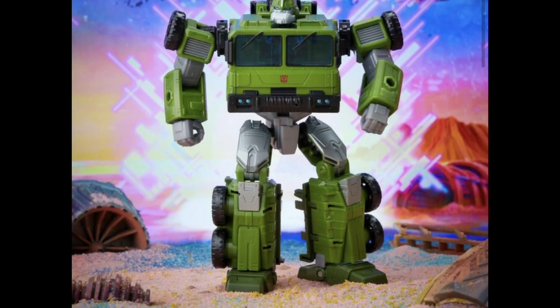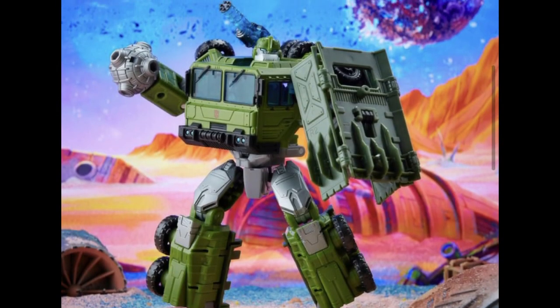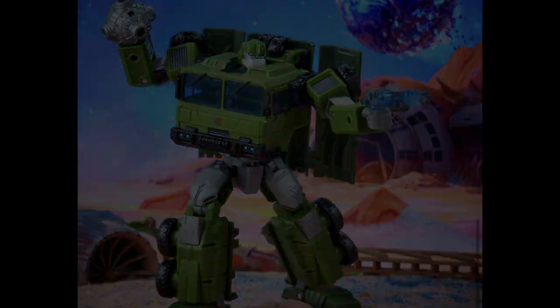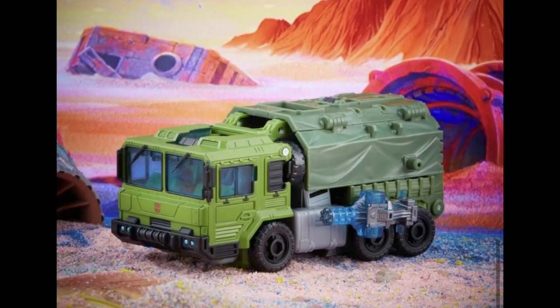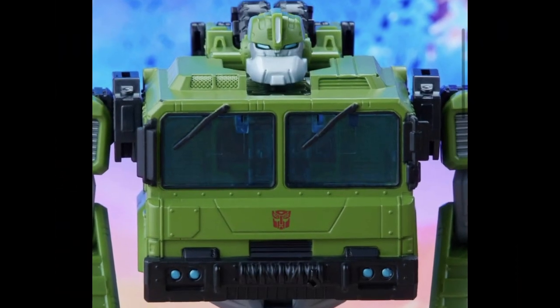He looks like he poses well. I do love the fact that he still gets his ball hand to damage stuff. So that at least, that's a win. That's pretty cool. Maybe this will grow on me when he gets in my collection, because right now I'm definitely suffering from it.